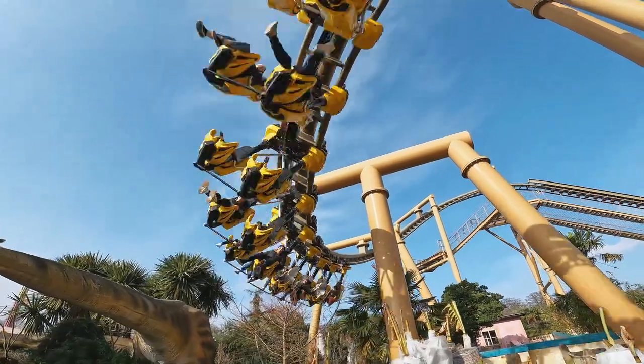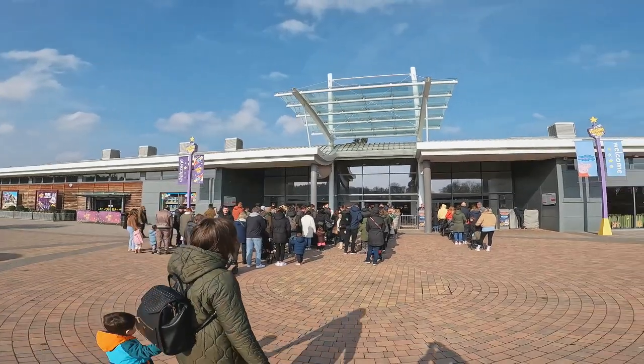Morning guys, I'm here today at Paultons Park in Hampshire, just outside of Southampton. This is actually considered to be one of the best family theme parks here in the UK. They have a number of roller coasters, a brand new log flume which is opening this year, and it's just a lovely place to visit. So let's get inside and check out Paultons Park.